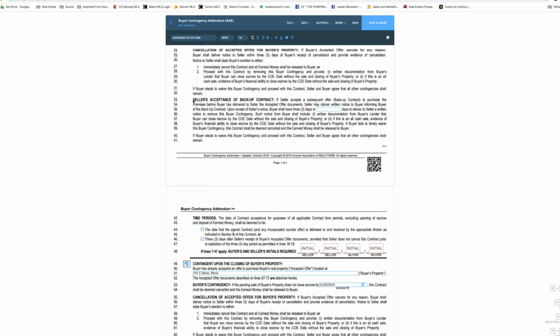And then basically here's the little line that people get nervous. Seller's acceptance of a backup contract. Let's read this together real quick. If a seller accepts a subsequent offer, which is basically a backup contract, to purchase the premises before the buyer has delivered to the seller the accepted offer documents, meaning that you got your place under contract and you were sending that new contract to the seller, seller may deliver written notice to the buyer informing the buyer of the backup contract. The seller needs to notify you, the buyer's agent, that there is a backup contract in place.